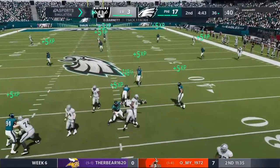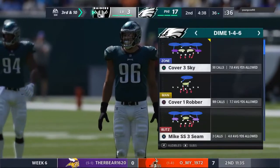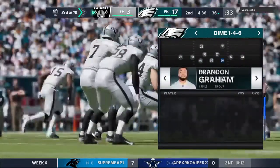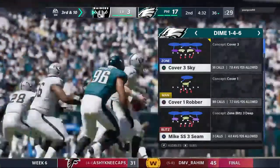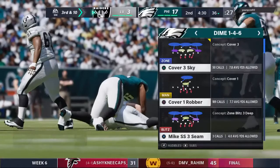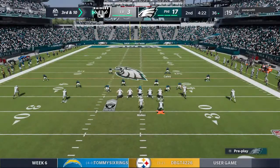Pressure comes, and down he goes. The Eagles get there for the sack. Derek Barnett able to maneuver in for the sack. Well, someone's been up to the task so far in this game. They are already up a couple of scores, Brandon, and guess what? I think they're just going to pin their ears back now and get upfield and get after the quarterback. Been such an impressive first half to get that lead.